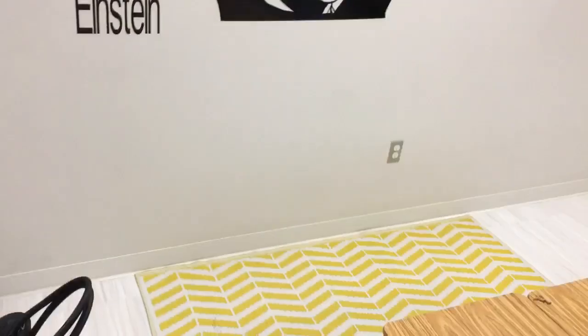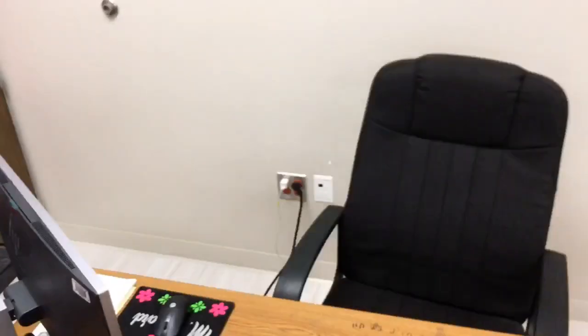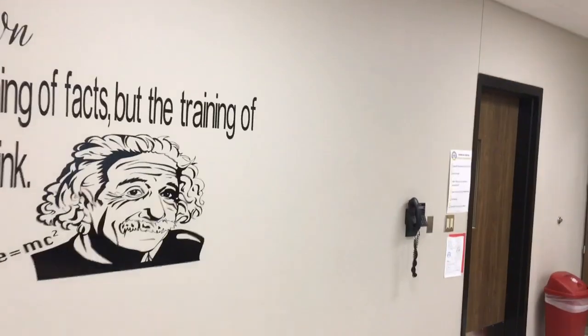And then on this wall, if you notice, I kept it totally blank because I want to be able to put anchor charts on this wall. It will be like a wall of reference for my scholars. So I have nothing here on this wall except for my focal point, which is the Albert Einstein vinyl.